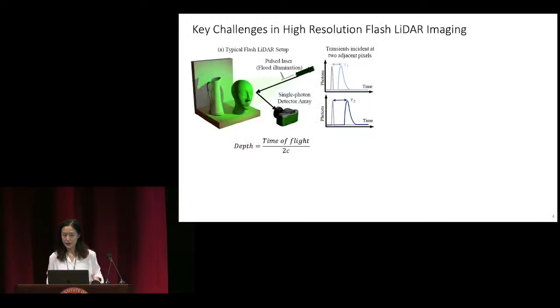So why does this issue persist? To understand this issue, let's look at how flash LiDARs work. On the top left is a flash LiDAR system. There is a pulse laser source coupled with a SPAD array detector. This laser applies flood illumination to the scene and sends out a very narrow laser pulse repetitively.